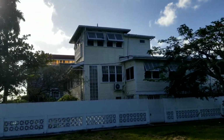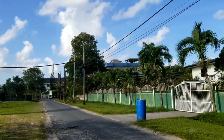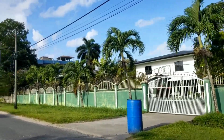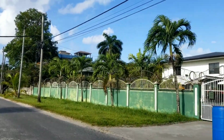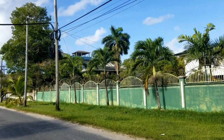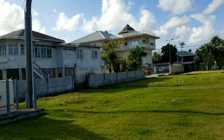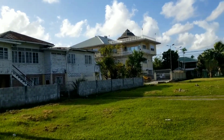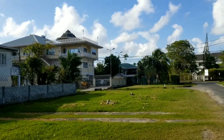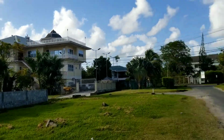But this, guys, this is Subryanville, the neighborhood of Subryanville in Georgetown, and it's one of the older and more affluent neighborhoods. It's also a preferred neighborhood for families of expats and diplomats because it's close to the city center and the business center, the government center in Guyana, so in Georgetown.